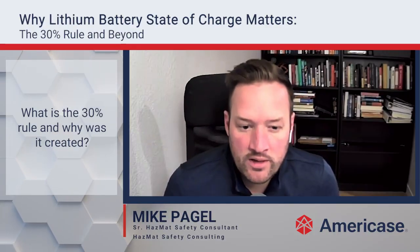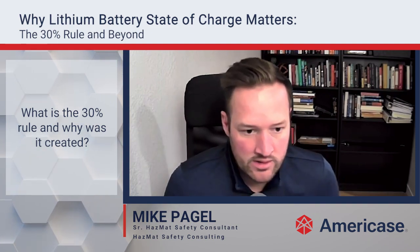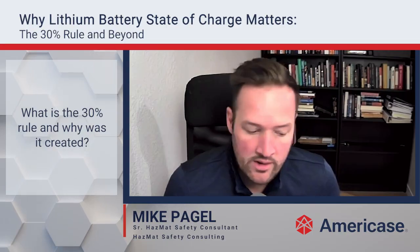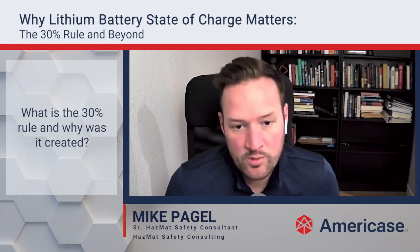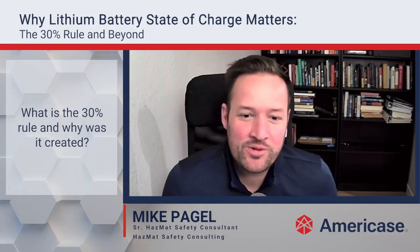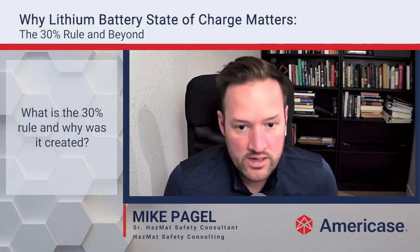So it's not necessarily a linear scale, right? But through test data, through tests that have been conducted for the last decade, it's very clear that batteries at 30% state of charge are going to be less volatile, less hazardous than a battery at full state of charge. So then the question becomes, why 30%? What we would be happy to say is that 30% is not necessarily some magic safety number, right? 30% was arrived at through negotiation between the regulators and the battery industry, right?